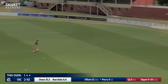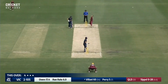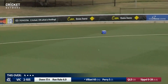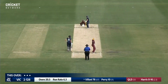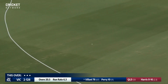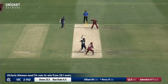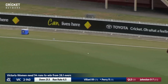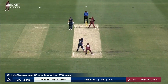Ellyse Perry rocks back, cuts that one straight through point with great penetration. Villani pulling that one away through mid-wicket. There's not a lot of coverage out in the deep, and as a consequence, it reaches the boundary for 4. Harris bowls, tossed up, driven over mid-off. Oh, easily. 1 bounce, 2 bounces over the road. Johnson, that's on a better length. But Perry finds a gap through covers. I don't think the fielders in the deep will get to her. No, they won't. And Johnson's got another over.